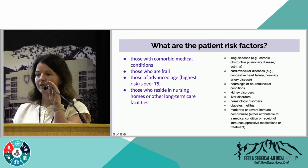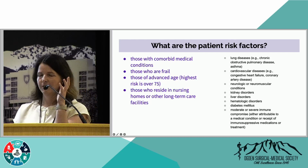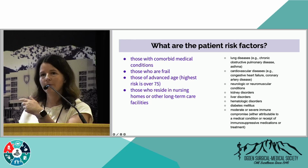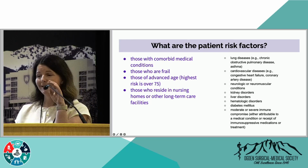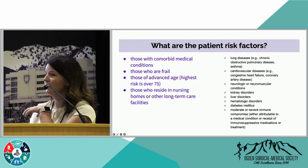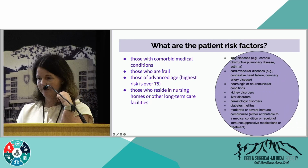So what are the patient risk factors? That's nice to go over with patients. So for RSV, you're going to go through comorbid conditions. You're going to go through any frailty, being over 75, especially long-term care facilities. Those are your big ones. The comorbid medical conditions I listed, it's a really long list. How do you know what to prioritize? That comes from this next slide.